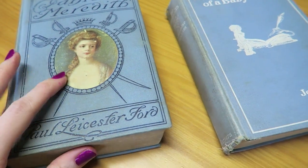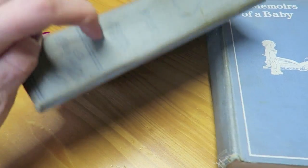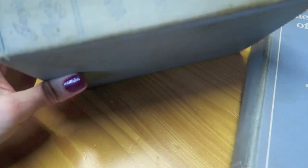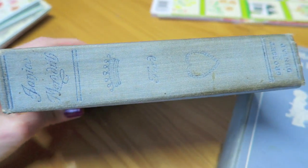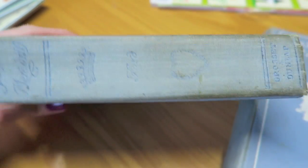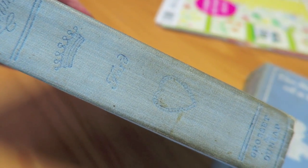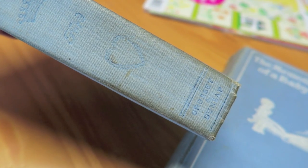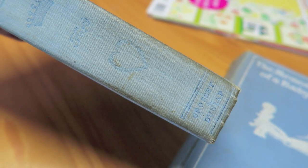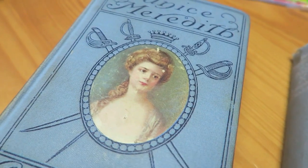So they are both hardback books, and the spines look decent on this one. It's dirty, but definitely usable, and I wanted this one specifically to use this hardcover as a book cover, and I would not probably alter this at all. I would leave this as is, maybe add a little bit more distressing, ink-wise. But look at that heart, it's so cute, and the cover I thought was just gorgeous.